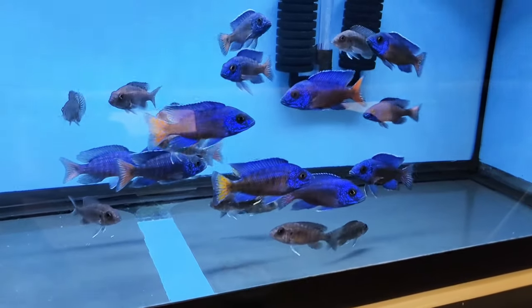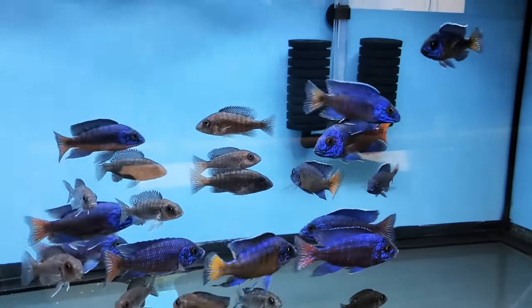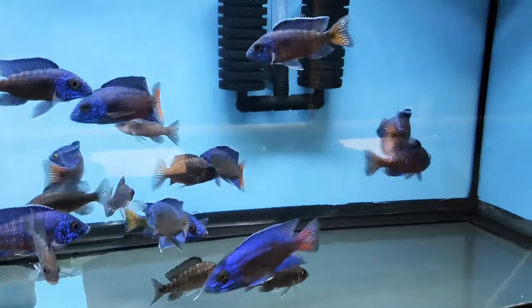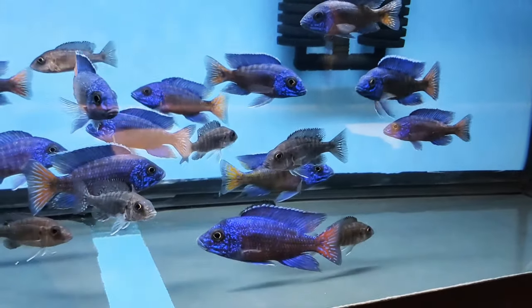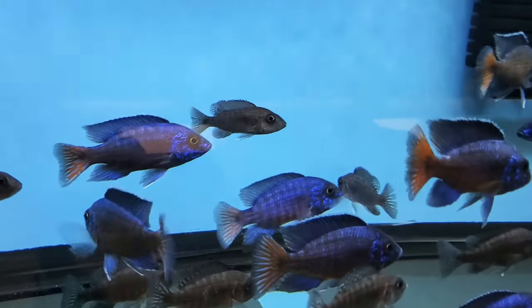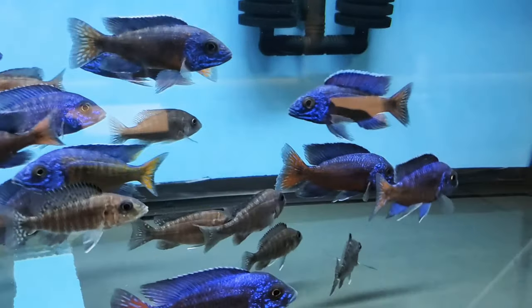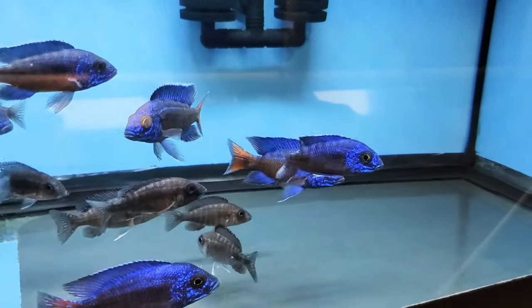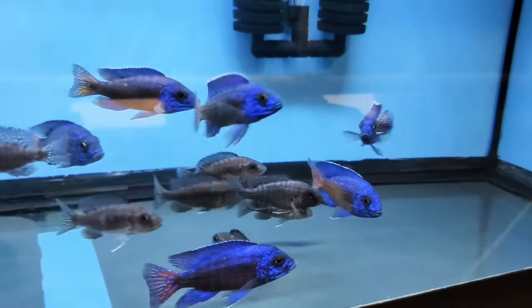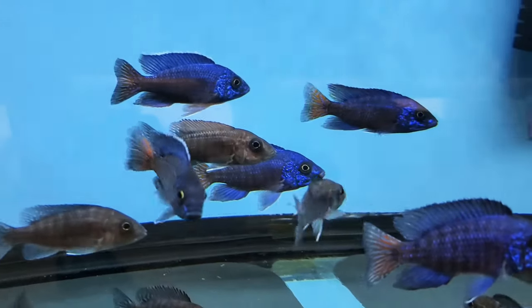Nice. And here we have the Aulonocara stuartgranti, and Ngara. Some beautiful flame tails in this batch. And I still have some females left for now, but the females in these sell quickly. Very nice fish.